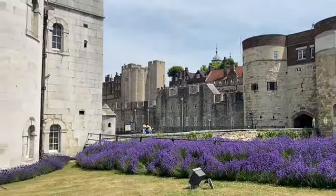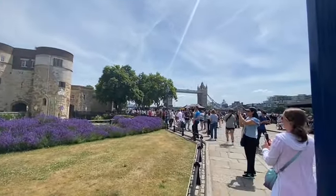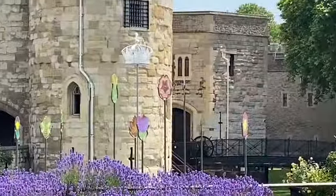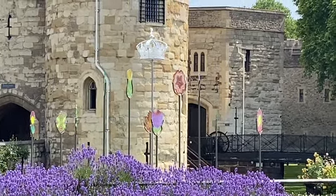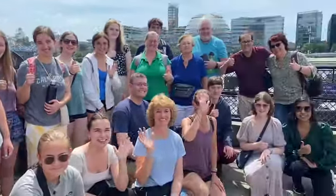Woo! Welcome again to the Tower of London. And then in the distance, the Tower Bridge. We're heading off to explore on our first day, get some sunlight here. And there's actually some Queen's Jubilee left over. Some reminiscent sights of her Jubilee year.